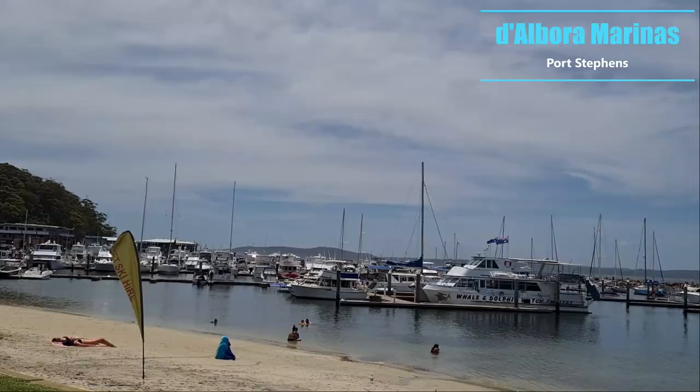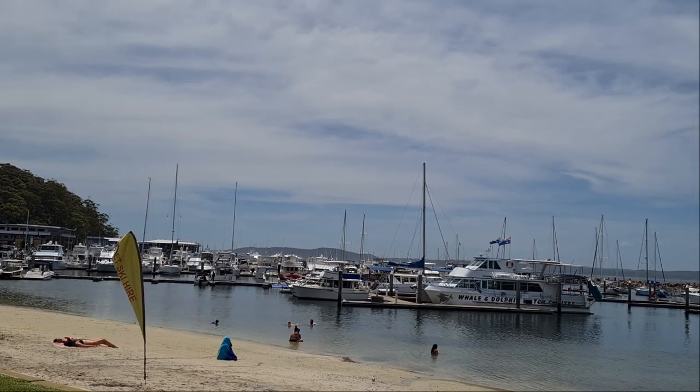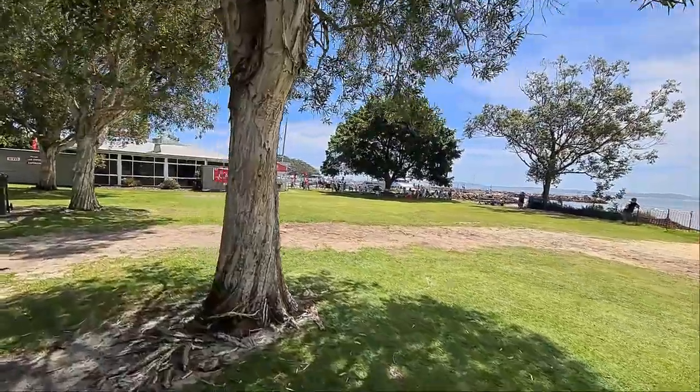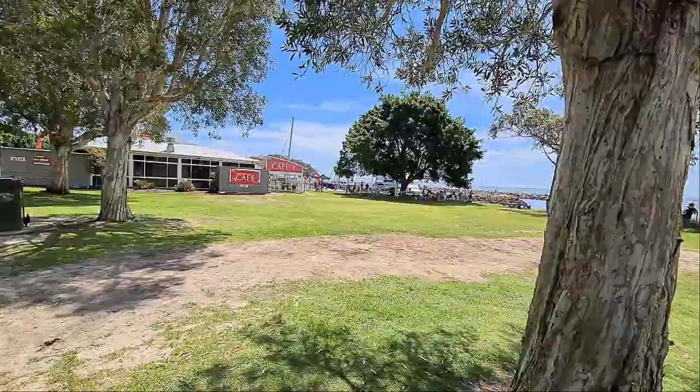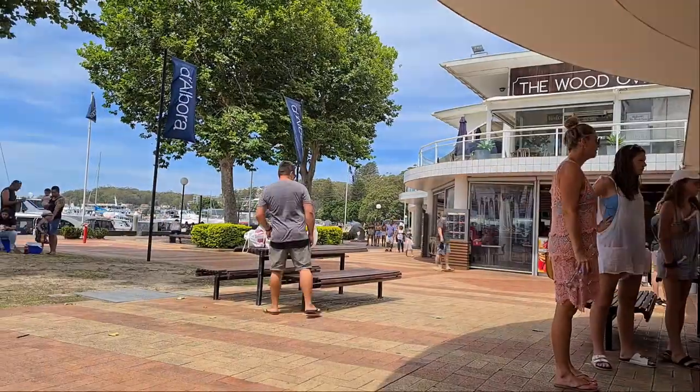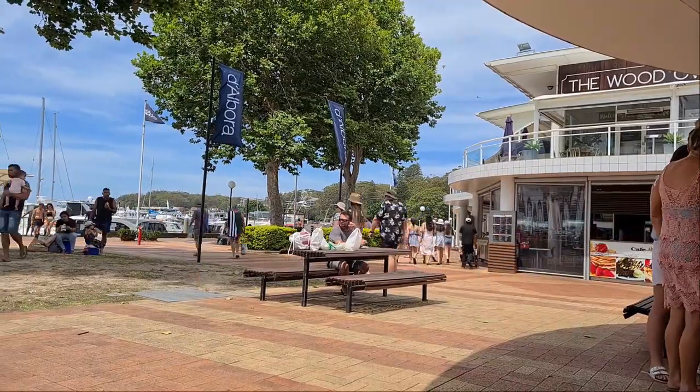So guys, we are at the marina. It's in the heart of the city. As you can see on my left, there are cruises where you can go for a dolphin and whale watch, and also there are fishing trips which you can take from here. So a very interesting place. Always people are around and having fun, going into the water, having a lot of food. So it's a very good place to be with family and friends.